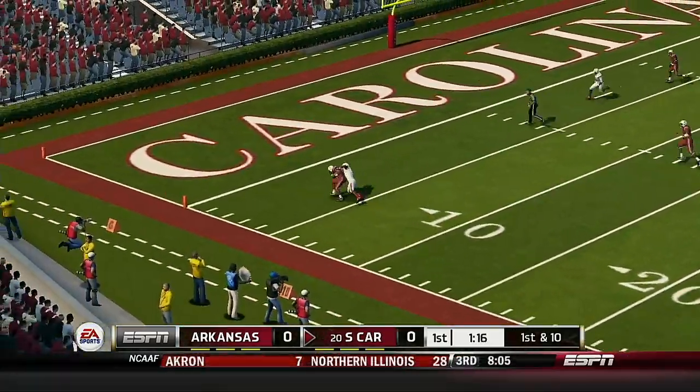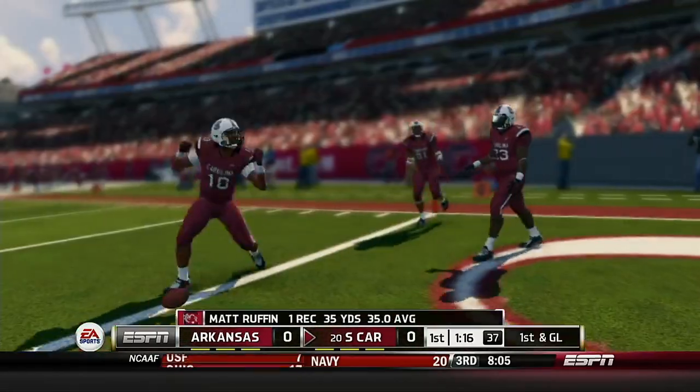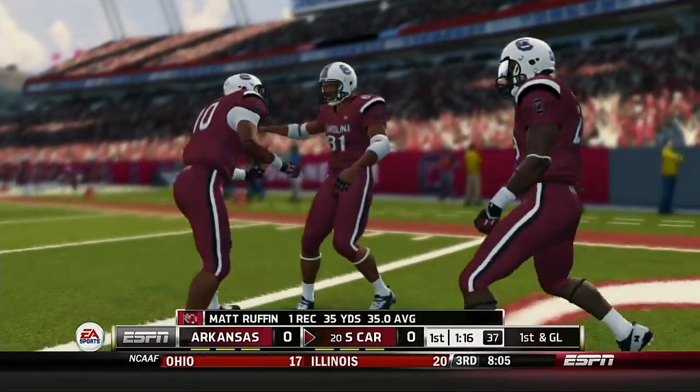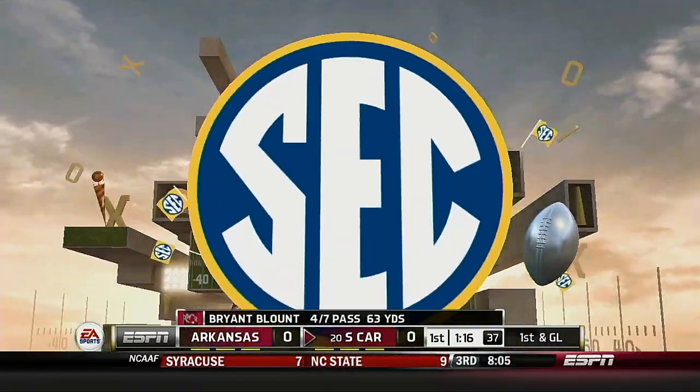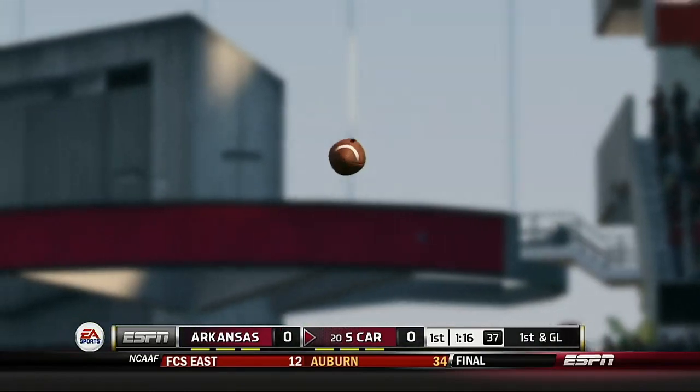He lets it fly, and he's tackled right away. What a great play. This is the timing that we talked about in the pregame that they must have in order to be successful at their passing game. That time the quarterback threw it to a spot, and his receiver was there to make a nice grab.